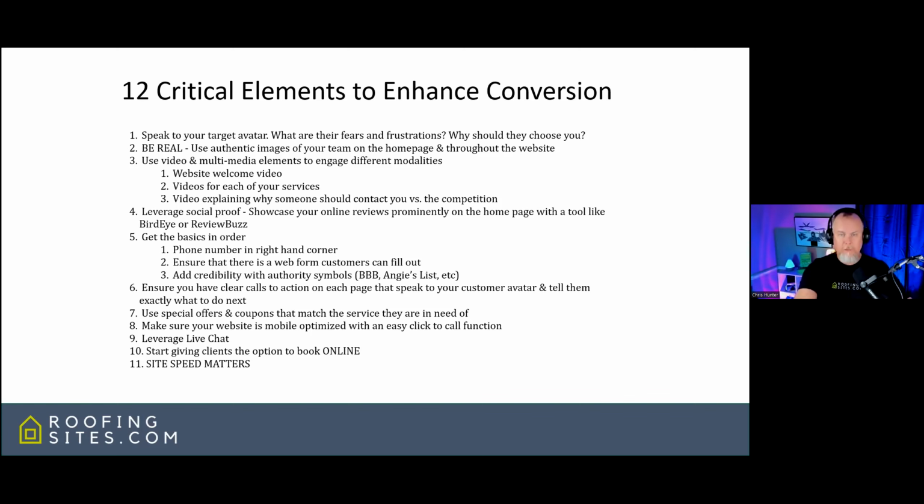On number 11 here, site speed, you literally nowadays have 3 seconds. That's what the latest statistics say. You have 3 seconds from when someone comes to your website to when they leave. If your site hasn't loaded in that 3 seconds, they're out of here, man. Right? So make sure it works, and make sure that it's super fast.